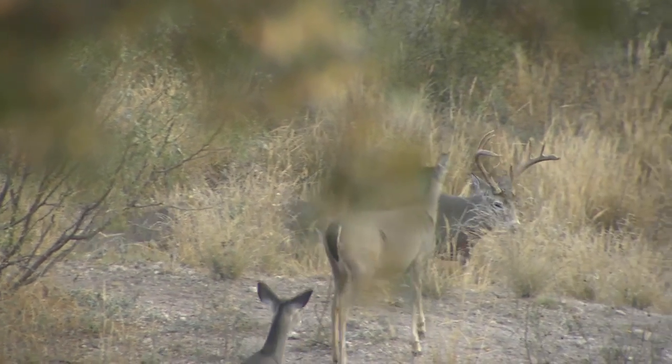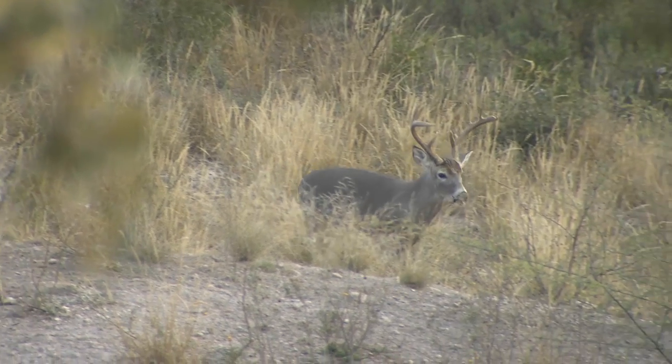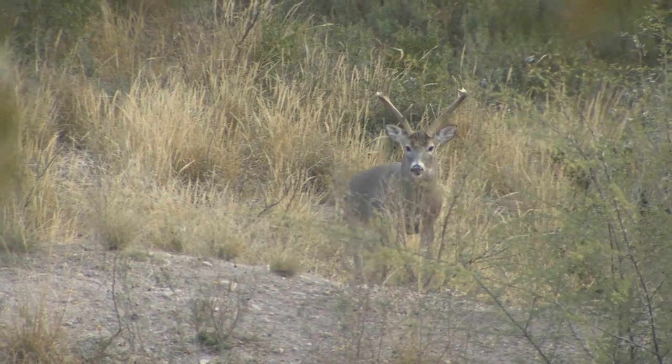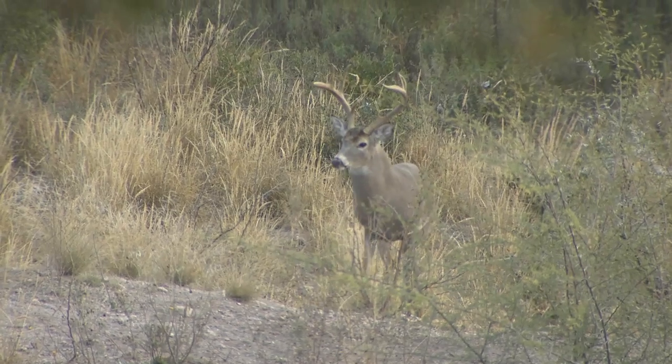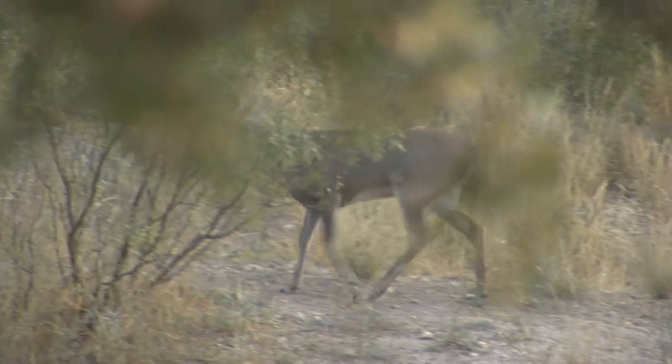Got on him, but he just stayed behind this scrub bush back over here. Was not giving me an opportunity. Just as he started to come out, I thought I had my shot getting ready to take, and there he turned, and he just turned into the woods and chased a bunch of does and went running off. I missed that opportunity too.